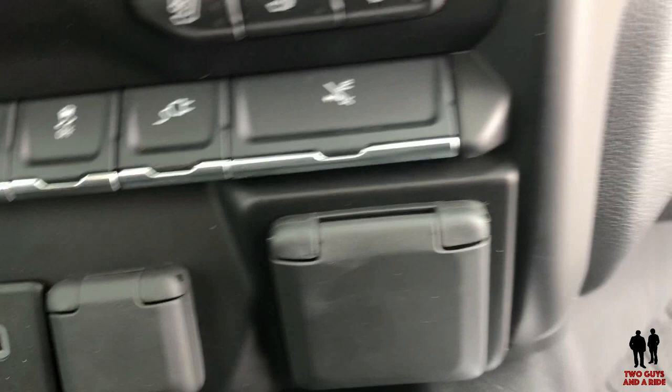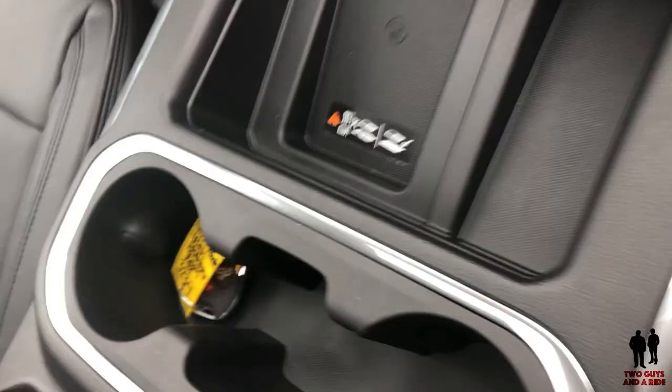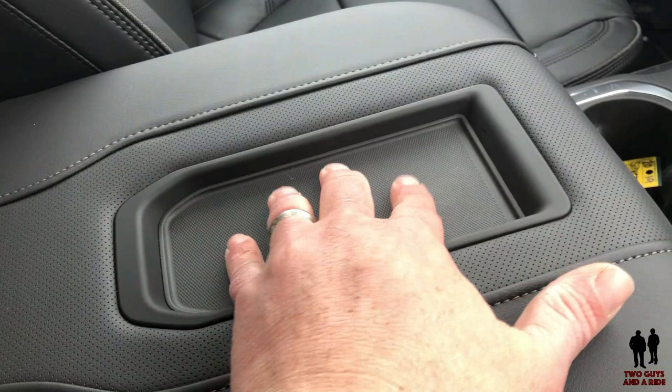Down here, below that, you have a wireless phone charger, which is awesome. Non-stick, or sort of a sticky surface again. Down here, same thing, a little storage area. Moving on up here to the center armrest area, you again have an area you can place a phone. It's not a charging area, but it is grippy, so it won't slide around.